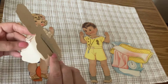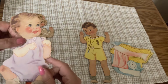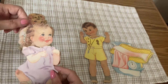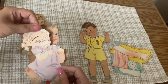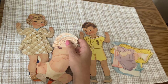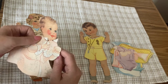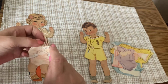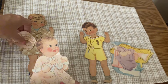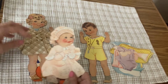Let's put this purple outfit on her with a gingham collar. Let's put a hat. No, that doesn't really match. I see what matches. Actually, let's lose that. Oh wow, Betty Jane's going out to a fancy baby party. Look at how fancy that is. This is definitely the hat that goes on with that. How cute.